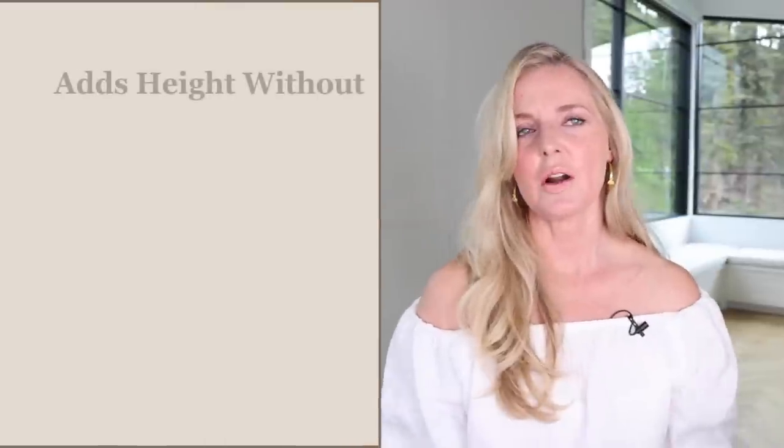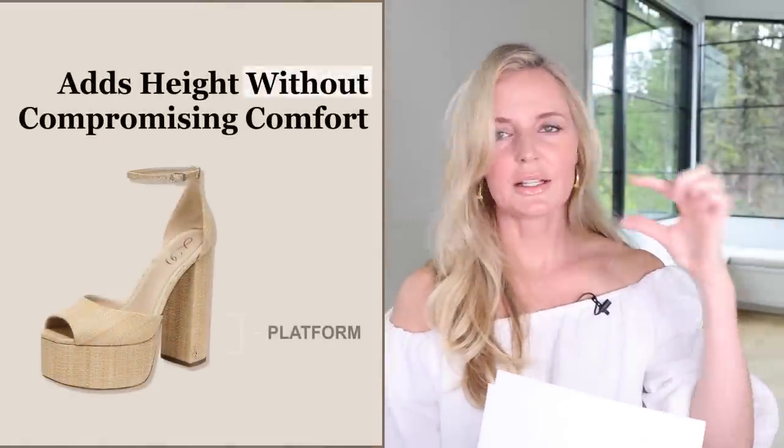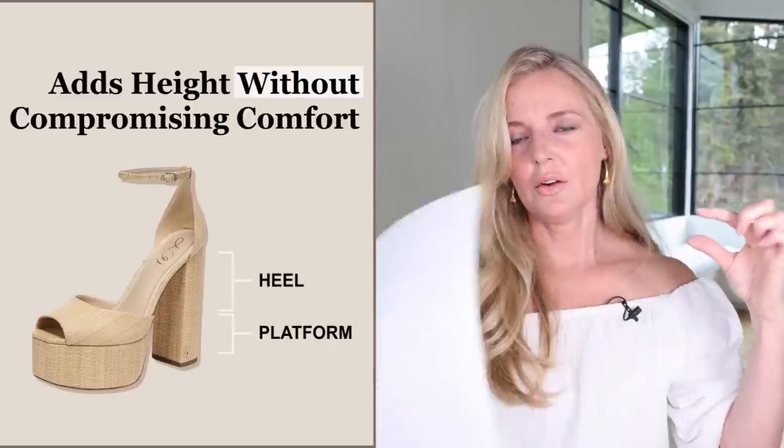With platforms, you sort of chunk off whatever the platform looks like. So if the platform is 1 inch underneath the sole of the shoe, then you're actually walking on a heel that's more like 4 inches, right? So in this example, if it's 5.5 inches and the platform is 1, then it's really like a 4.5 inch heel, which is still really high, but it's better than it seems like it's going to be.